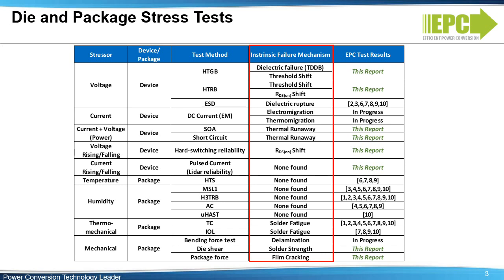In the Phase 11 report, we report on several new mechanisms. And it's shown here on the right-hand column. The ones that are green are the ones that are addressed in this Phase 11 report. The ones that have numbers next to them are addressed in references at the end of the report, which are all previous phase reliability reports from EPC that are available on our website.